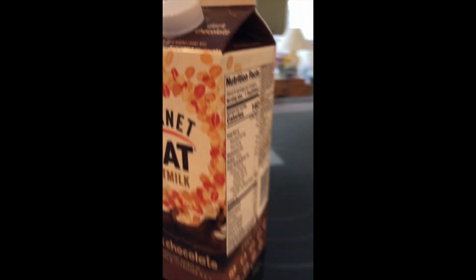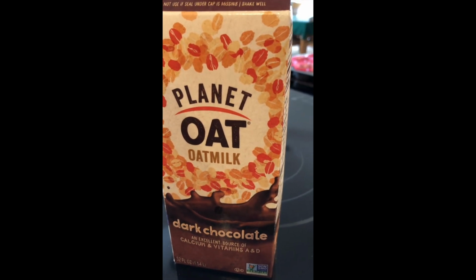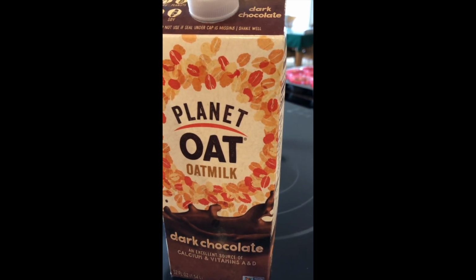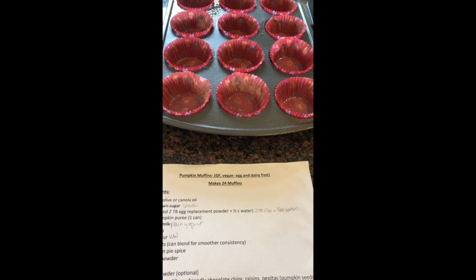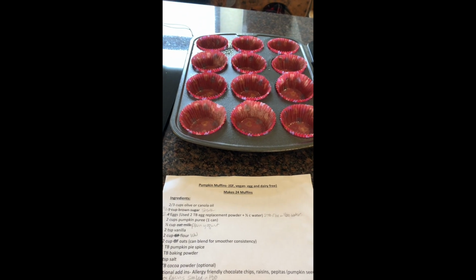This one I happen to like because it is a dark chocolate oat milk versus a creamer. And the creamers a lot of times will be high in fat and sugar, not necessarily the nutrition of milk. So all of these ingredients are going to go into my heart healthy pumpkin muffins that are going to be gluten-free, vegan, egg and dairy-free, nut-free, and I will post the recipe online as well.